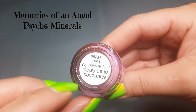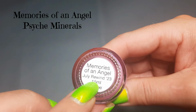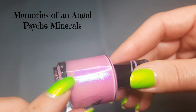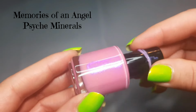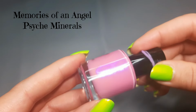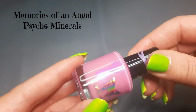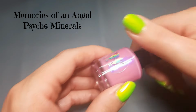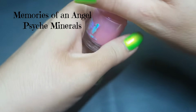It came back for Rewind in July 2023. So this is another one that's on its second Rewind. So I thought, I'm going to get that Polished for Days. I'm going to get that Psych Minerals, because I was like, if I don't like it, I could probably sell it and at least get my money back, exactly what I paid for it, because it was just so crazy with the sellout the first time.